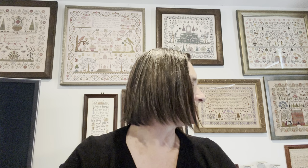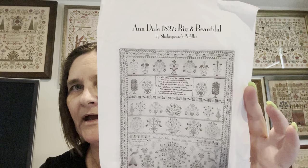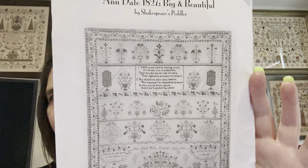Okay, so another piece that I worked on. Andale 1827, big and beautiful. It is a black and white one. I'm sorry about that, my printer printed it out. She's lovely. Just going to sit this there. Now she is on a piece that I dyed myself. She's been stitched on 36 count.